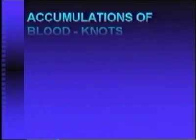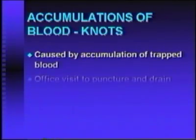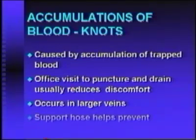Accumulations of blood in larger treated veins may lead to a feeling of knots. This lumpy feeling is temporary and caused by trapped blood, like a bruise within the vein. Sometimes a visit to the office to remove this bruise-like accumulation will instantly reduce discomfort. Larger treated veins have greater space within them to accumulate blood. As with the other possible side effects, use of support hose minimizes these possibilities.